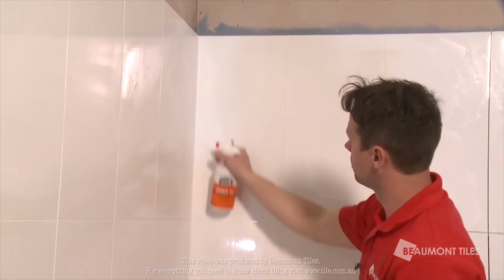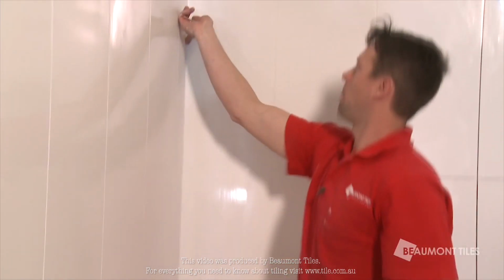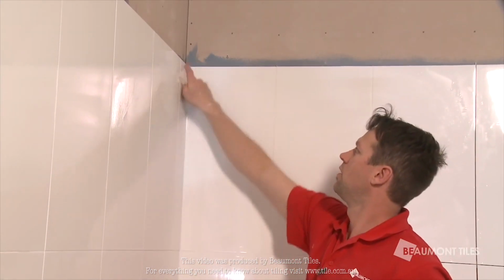Last step, spray some more smoothing agent and cut it back with your finger. That gives it a nice smooth finish.